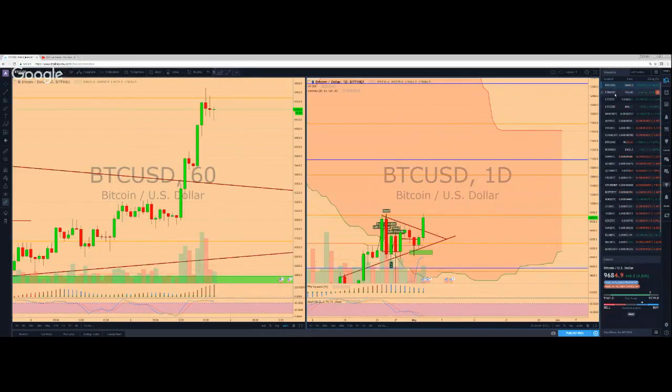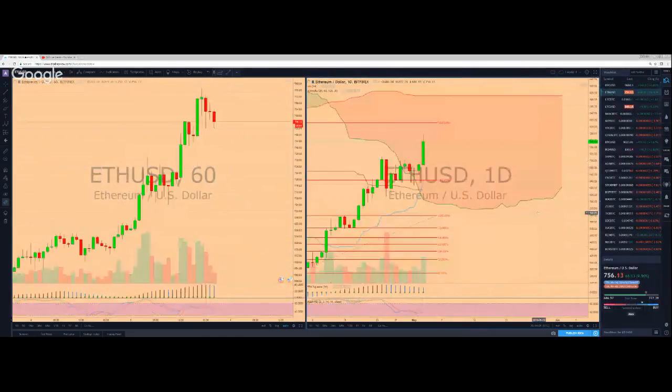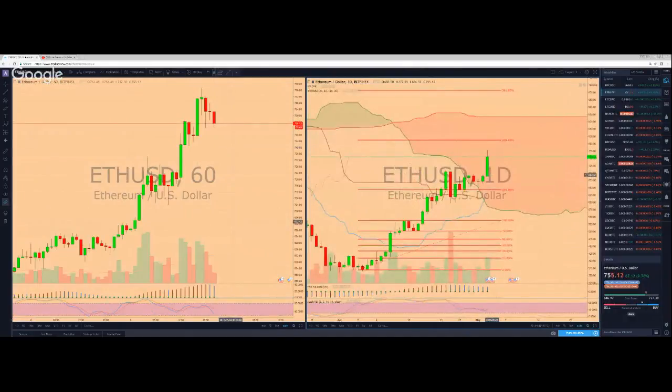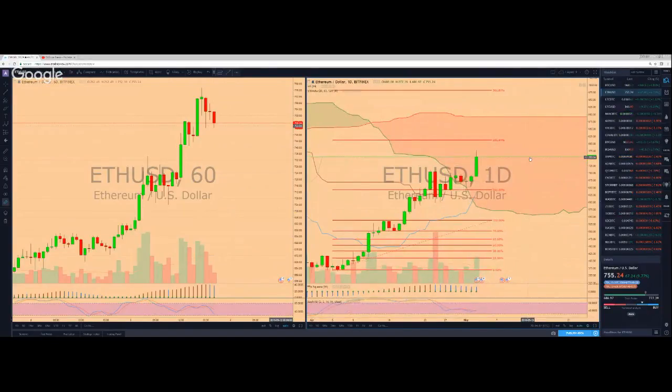I do want to take a look at Ethereum, which is up about 10% for the day. And if we look at this, we are really looking good for Ethereum to get up to about $800 to $900 over the next maybe 3 to 4, maybe 5 days, unless of course Bitcoin decides to head back down a little bit, because of course Ethereum USD is based on the Bitcoin USD value. So a lot of different things can happen here. But again, this is looking like just healthy market movement.